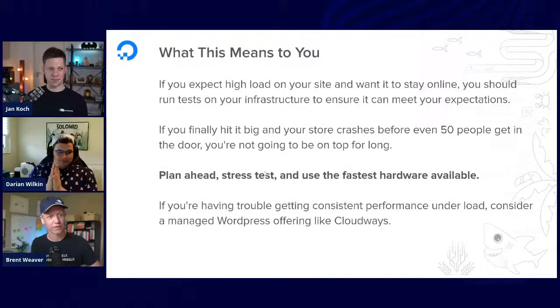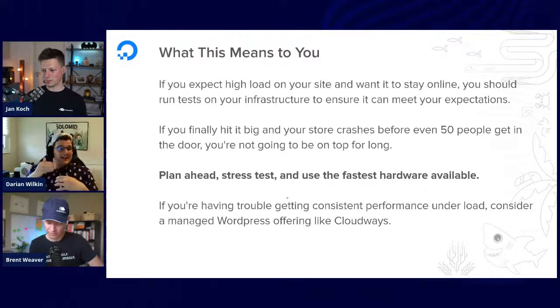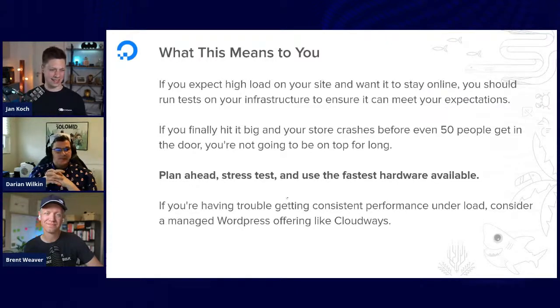So yeah, what does this all mean to you? We talked about a lot of stuff here. What is the actual impact on you and how you should run your website? And we've said it a few times, but if you expect high load on your site and want to stay online, you should be running tests on your infrastructure. Absolutely, and that's come up a couple of times. Run tests, see what the tests look like. How do the tests perform? And not just at the low end, but at the high end as well. If you're just testing for your average day, then suddenly when you go viral, you're going to have a problem. So test.